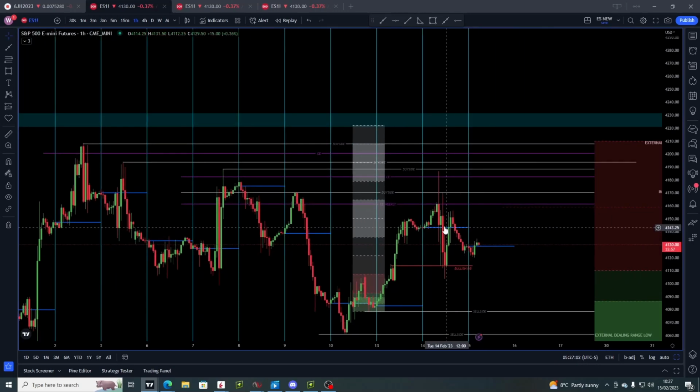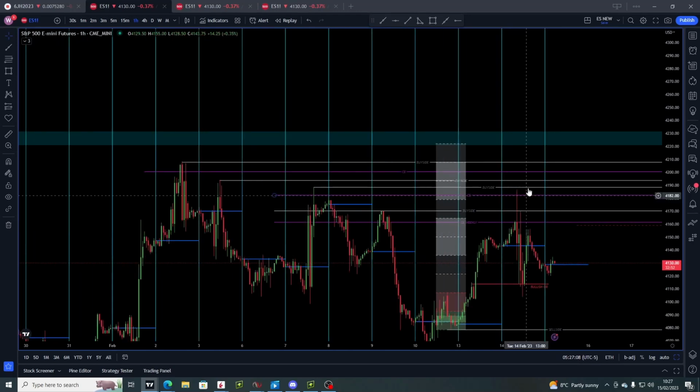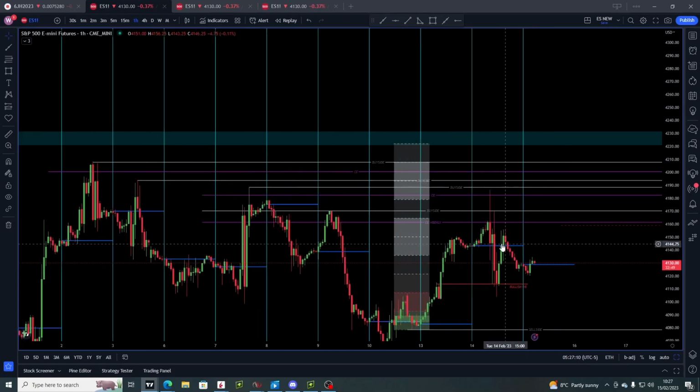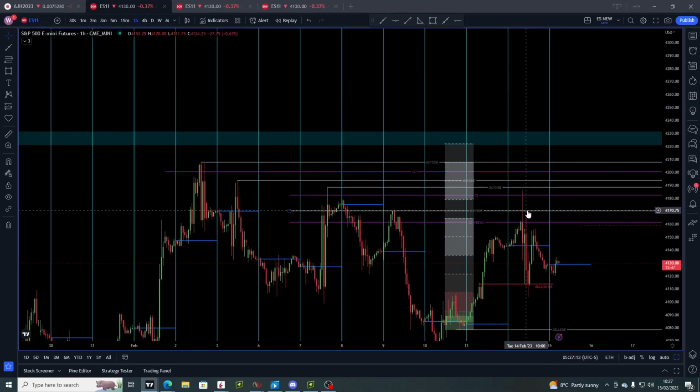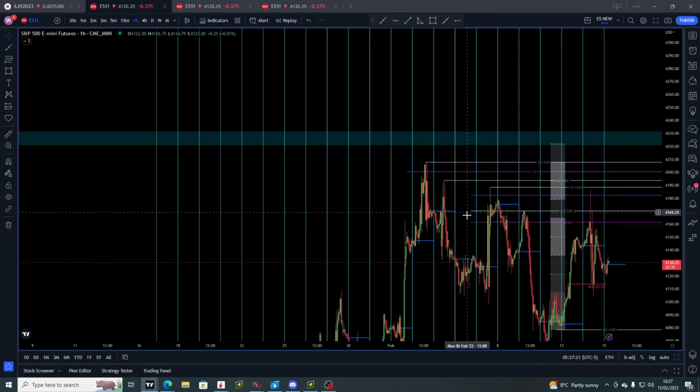And what do we know that you need in order to punch through such high resistance? You need a big data event, right? And so in order for a big data, today, or yesterday, sorry, but it's CPI. And so CPI had the potential to run up to my ultimate target, which is still sitting there. It's still there, of 4225. And that is the volume imbalance on the daily, right?